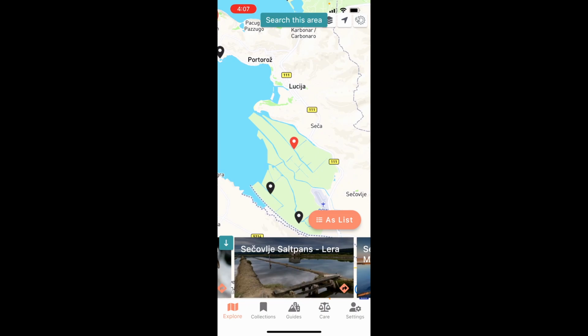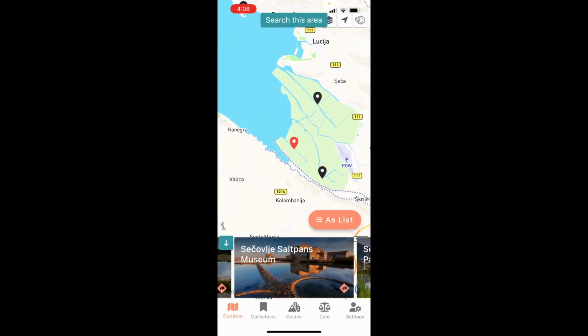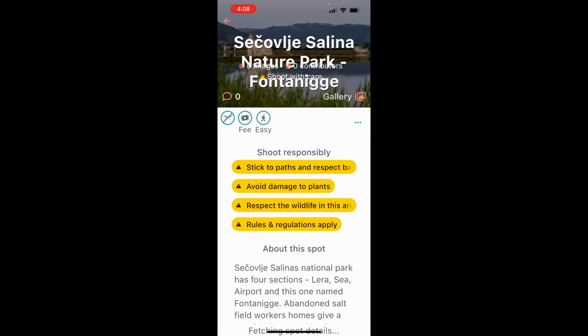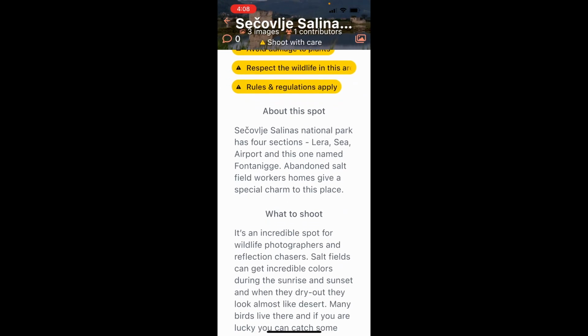So we've got this location here, Lera. Now that's where I am now, Sečovlje Saltpans, Lera. Then you've got, now the icon is in red, that's indicating the area I'm looking at now. This is further south, the Sečovlje Saltpans Museum. And here, the Salinas Natural Park. So there are three locations for photography, actually. Now, if you click on each one, it tells you all about it.